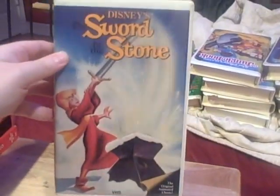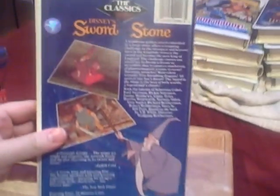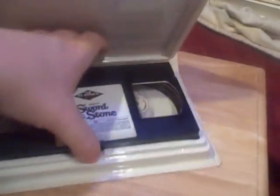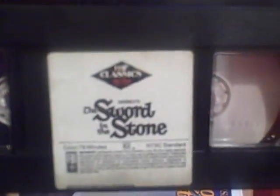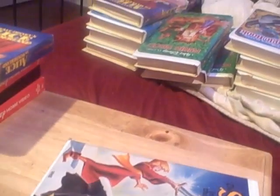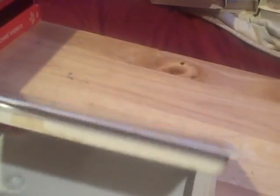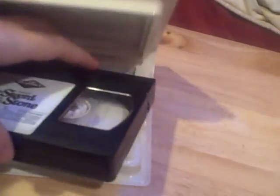And we got the 1987 updated release of The Sword in the Stone. This was kind of updated a bit when Lady and the Tramp premiered on home video in 1987. Okay. Now the label on here is the same, but there are some differences. For example, no print date. Number 2, this copy only has the 1984 FBI warning screens, the 1984 Classics Walt Disney Home Video logo. Then we go right into the movie.